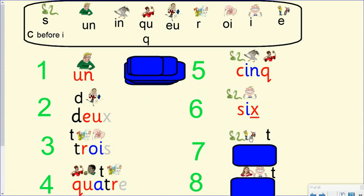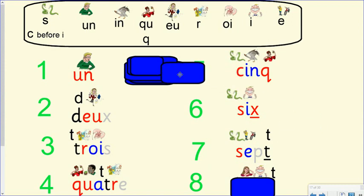Now 7. Sept. So we're going to start with an s like we did in six. Then we've got an e, pumping air. Now, 7 is another strange one. I don't know why, but it's got a p here in the middle of a word, because we're going to finish with a t. That is silent. And 7 is even stranger because it's got a t on the end, which is a consonant, which should be silent, but is not. So I'm sorry about number 7. It's a bit awkward. Silent p, t, sept.